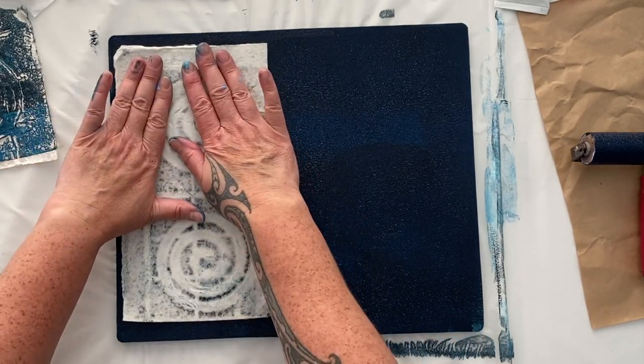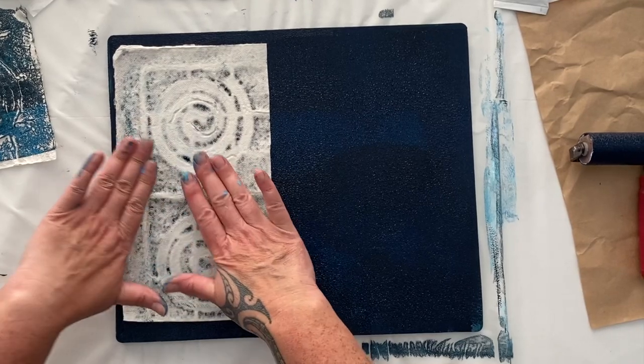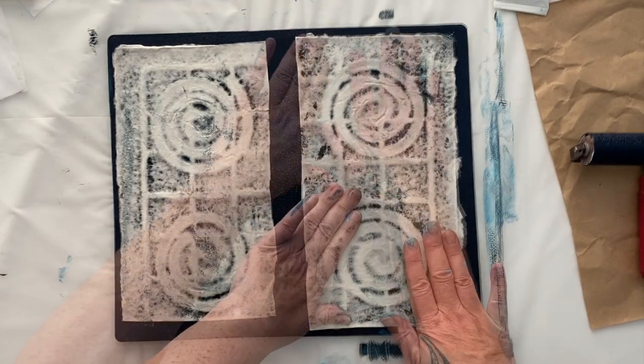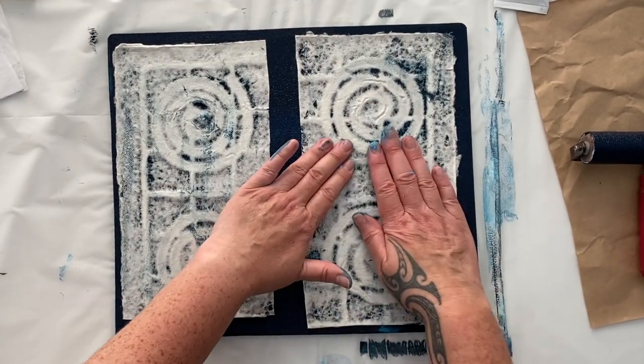Let's put it there, seeing as my paper's pre-cut to the small size. We'll put it there. What was I up to in my story? I don't know.